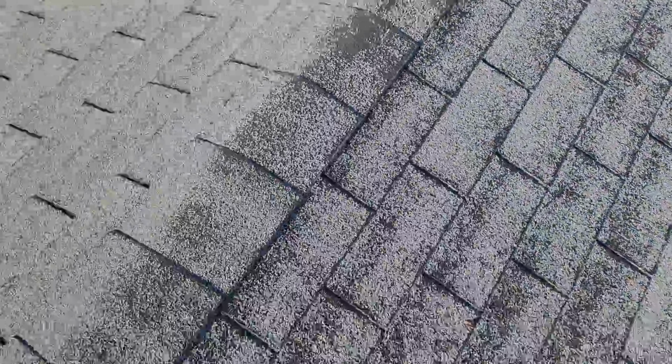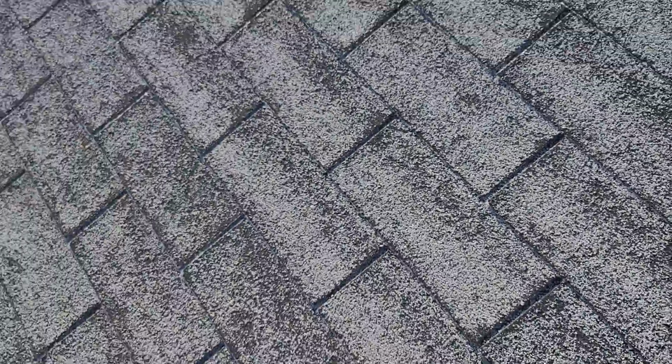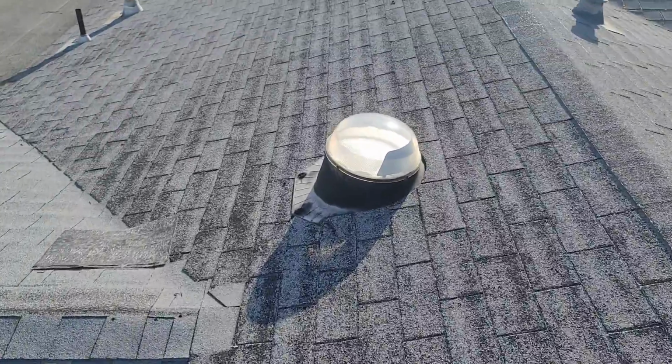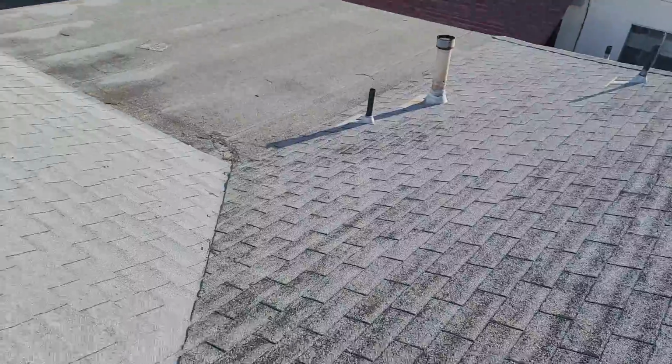We come to the back of the house, and now we see that the back of the house is south facing, and we got dramatically more wear and tear. The granules are all gone, tons of exposed fiberglass, and these shingles are definitely on their last leg and well past the point of ready to be changed.